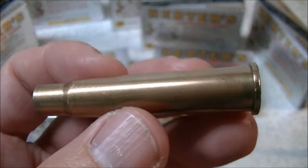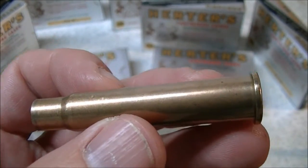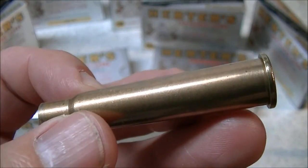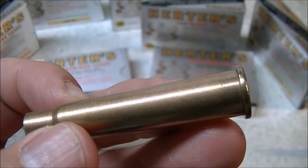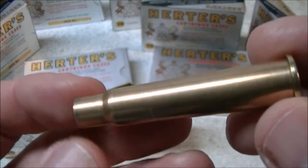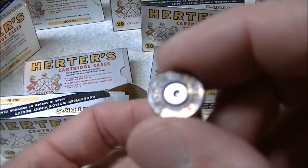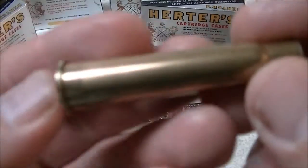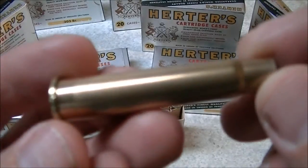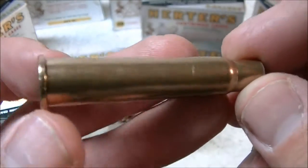In fact, my Ross has such a tight chamber that it's almost impossible to reuse brass that was fired in a Lee Enfield. Most die sets won't reduce it quite enough to let it fit in the Ross rifle chamber. And the Ross was one of the reasons why I purchased this brass, because this way I know I've got a bunch of brass that is brand new, unfired, and therefore I shouldn't have any problems with it chambering in the Ross. And if I neck size it only, like I will do, it should last almost indefinitely.